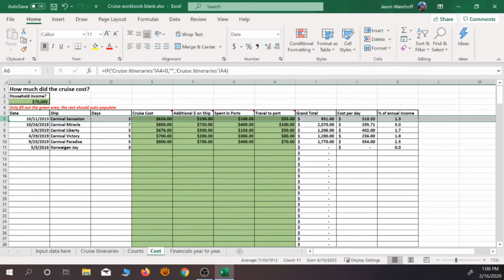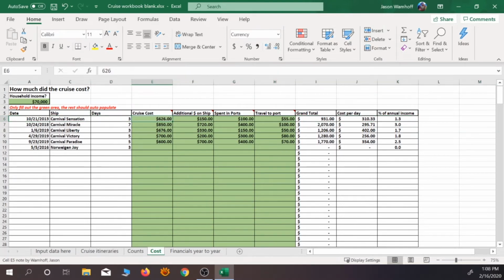So in this case, let's say we need to input how much the cruise cost here. Input, you see a little tip here. The total cost, including taxes and port fees. That's out the door. That's not the website, hey, click here, my God, we can afford to go on a cruise every week because this is only $100. Right. Additional on the ship. Drinks, drink packages, gambling, t-shirts, specialty dining, anything you spend additional on the ship. Gambling, whatever. Spend in ports. Port costs are excursions, drinks, food, rentals, souvenirs, anything you do in the port.